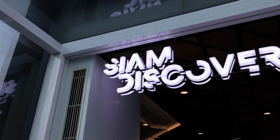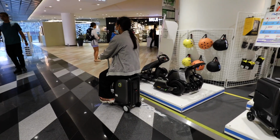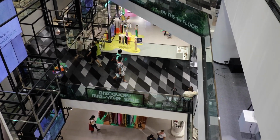Second large shopping mall. This is Siam Discovery. This mall, I would say, is good for tech and gadgets. Certainly a lot of that around here. In fact, the only things I ever bought from this mall was technology and gadgets. We are leaving Siam Discovery and off to the next mall.